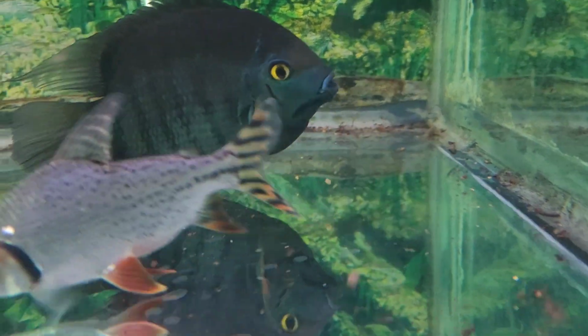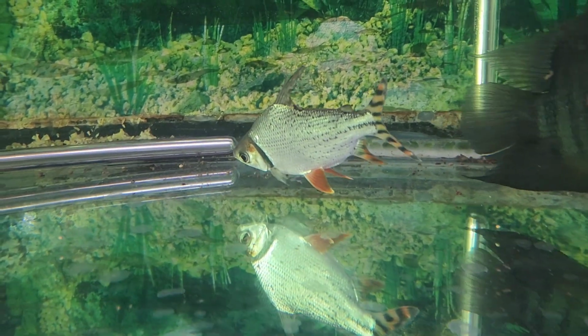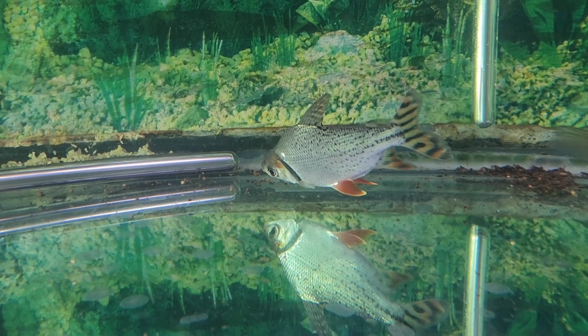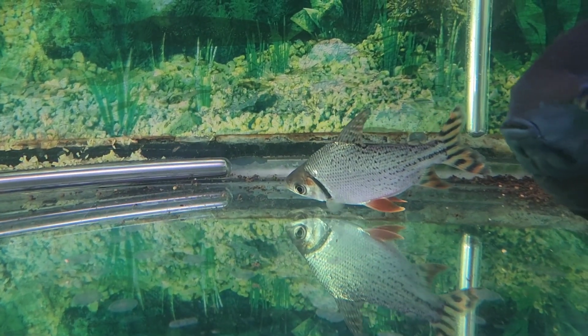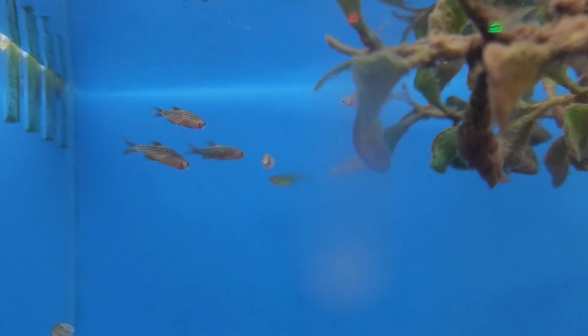Likewise, when you're watching your fish, whether they're little or big, if they aren't behaving quite right, like this one's leaning to the side no matter what, it may mean it has a swim bladder issue, or it may mean something more serious even. So I'd avoid those.